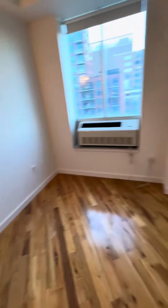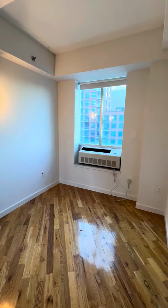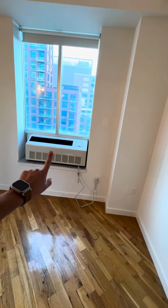Closet. Now this bedroom is on the smaller side. It can fit a queen size bed, but that's all you would be getting in here. But it is nice that it is separate from the living space. That is AC and heat.